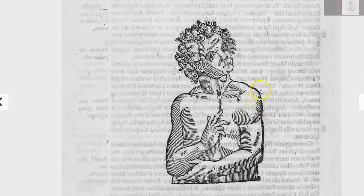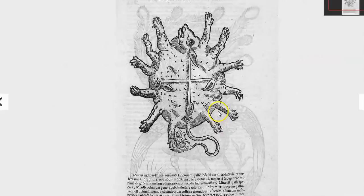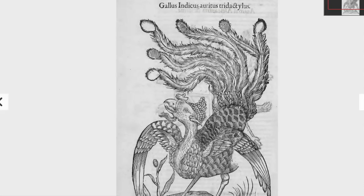The thinker. What's going on? What's written on your forehead? Okay, we're back to strange creatures, I think. The animal Africanum deforme. So that's basically a deformed African dog. Let's see, you've got, oh, that wouldn't be a good place to be looking. Yeah, wow. That was an experiment that went wrong.